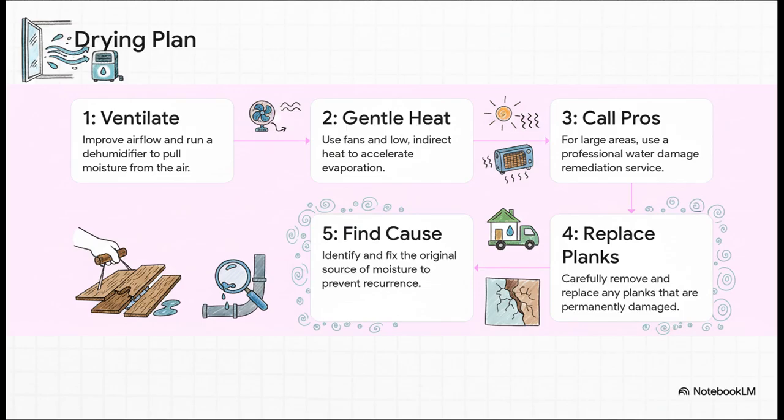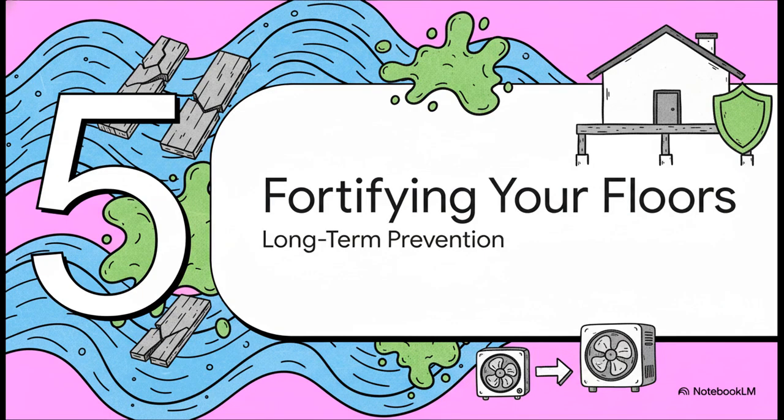First, you've got to ventilate and dehumidify. Get that moisture out of the air. Then, you can apply some gentle heat, think box fans, to speed up the evaporation. Now, if some planks are just too far gone, you'll have to carefully remove and replace them. And look, for big jobs, don't be a hero. Call a professional. But honestly, the most crucial step of them all is that last one, finding the root cause. If you don't fix the original leak or humidity issue, you're just going to be doing this all over again in a few months.